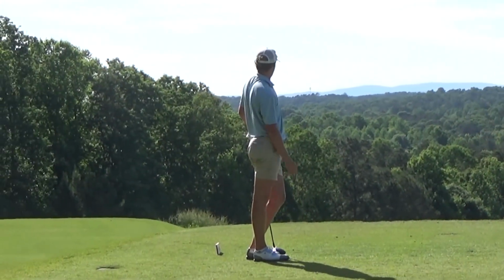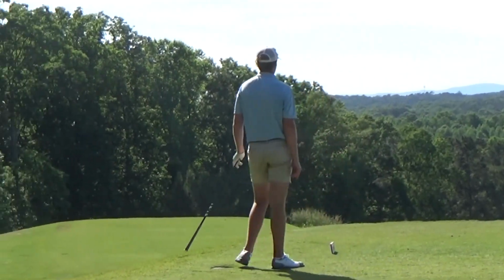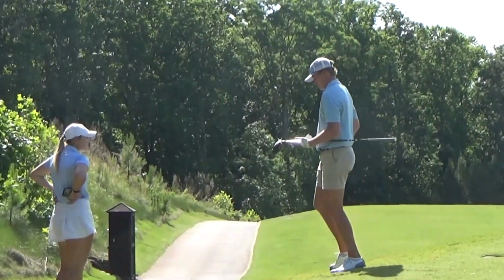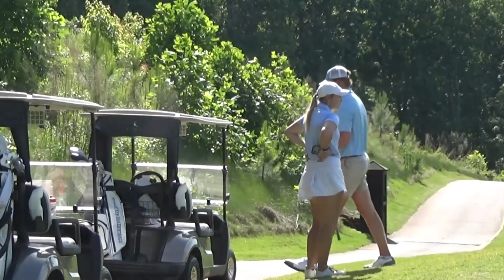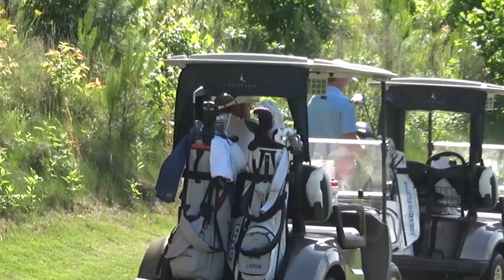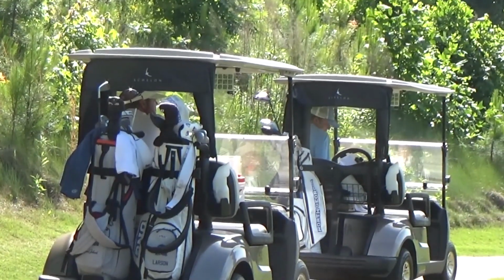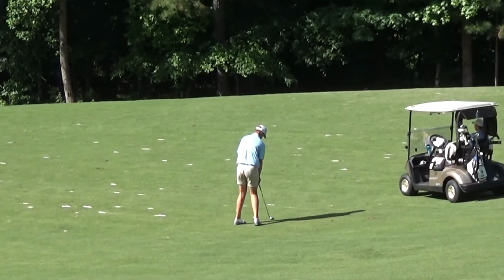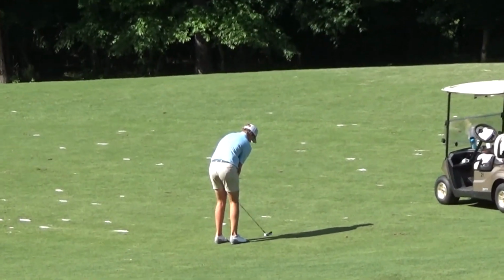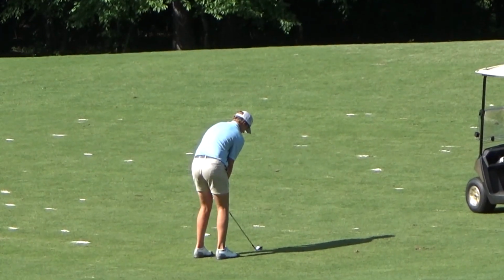This hole can play as long as 508 yards from the tips. The course itself can play as long as 7,558 yards from the tips. But not this week, only about 7,067 yards. Myles has found the fairway here at 13. Flag today is 22 on and 8 from the right.